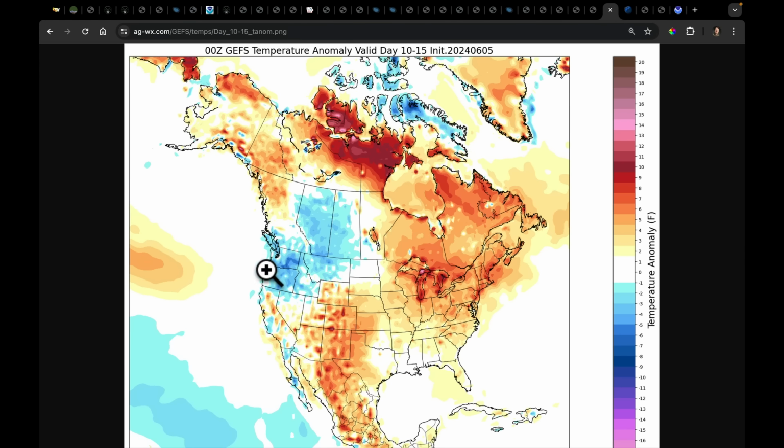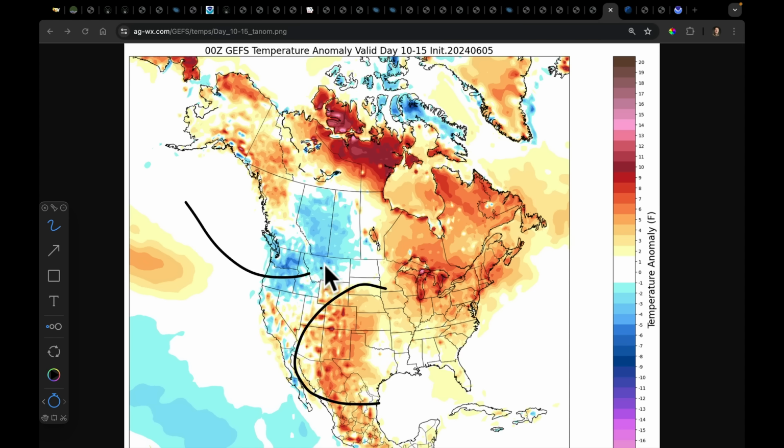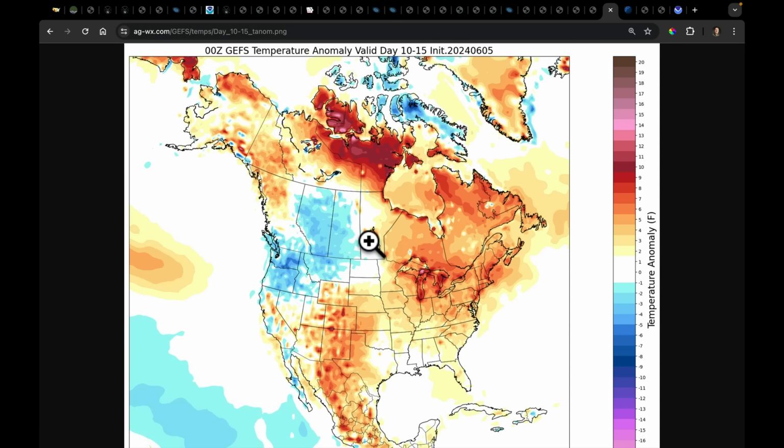And the day 10 through 15 start to show how that ridge opens up here and the flow starts to return. And that's what could produce much more stormy conditions across the northern tier of the U.S. into the Canadian prairie as we work our way out there toward the middle of the month into week 2.